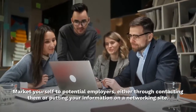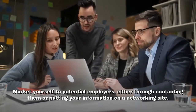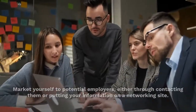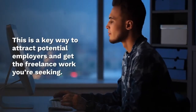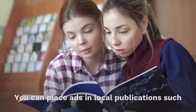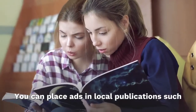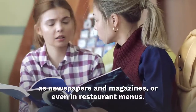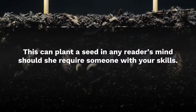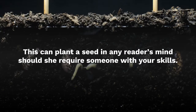4. Attract potential employers to you. Market yourself to potential employers, either through contacting them or putting your information on a networking site. This is a key way to attract potential employers and get the freelance work you're seeking. You can place ads in local publications such as newspapers and magazines, or even in restaurant menus. This can plant a seed in any reader's mind should she require someone with your skills.